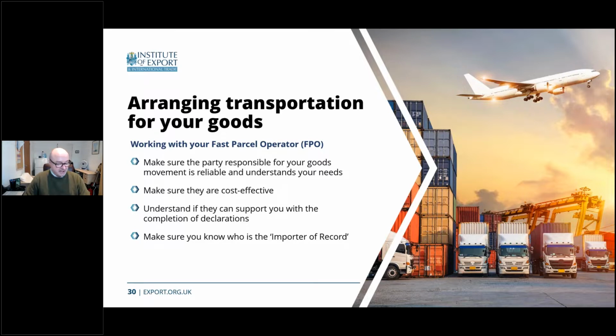So you need to understand if your freight forwarder can support you with those declarations. And in that case, they would be acting as the importer of record in the country where you're going to be doing business.